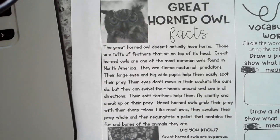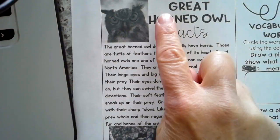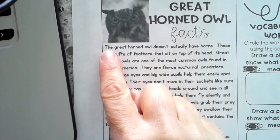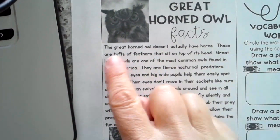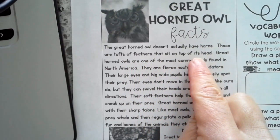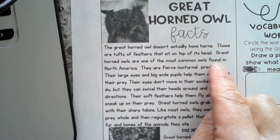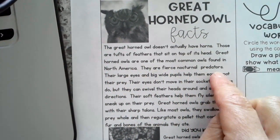All right. Great horned owl facts. You can read along with me on your sheet. Great horned owl facts. The great horned owl doesn't actually have horns. Those are tufts of feathers that sit on top of its head. Great horned owls are one of the most common owls found in North America. They are fierce nocturnal predators.